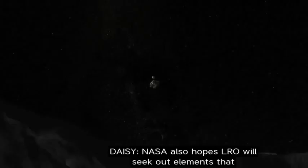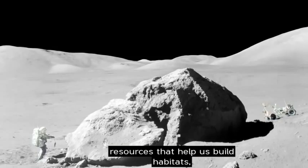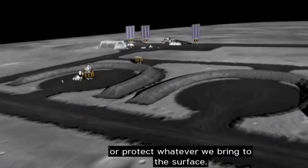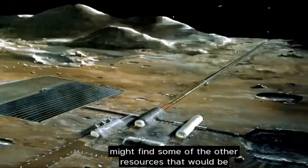NASA also hopes LRO will seek out elements that could be used for the infrastructure of a lunar living community of explorers. There's the possibility that we might be able to find resources that help us build habitats or protect whatever we bring to the surface. So all of the various instruments on LRO can be used in conjunction to essentially map out where we might find some of the other resources that would be useful for sustaining astronauts on the surface.